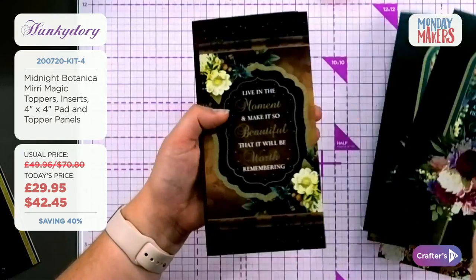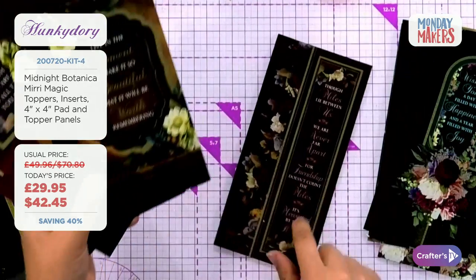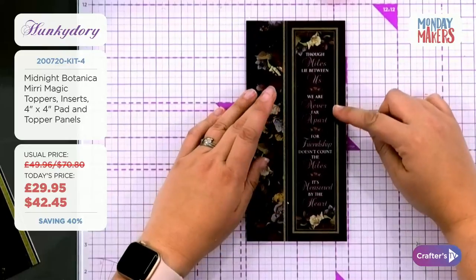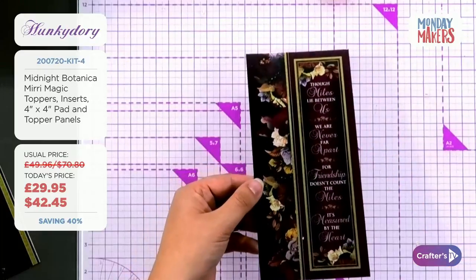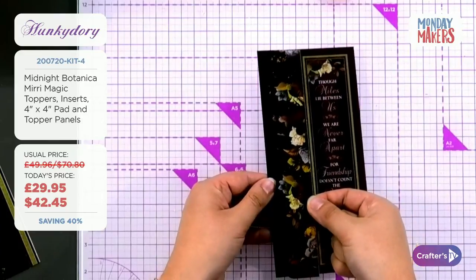What I'm going to do is let's have a little look. I've got my one here. Then I'm going to use this one here. So, though miles lie between us, we are never far apart. For friendship doesn't count the miles, it's measured by the heart. And actually what I've done, just to make it a little bit different, is I've then done a second sheet and cut this out so that I can layer it up.